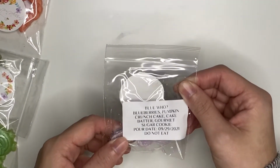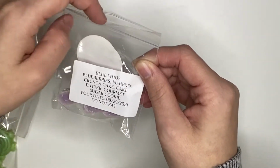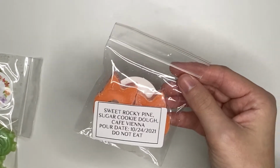This first one is Blueberries, Pumpkin Crunch Cake, and Cake Batter, and Gourmet Sugar Cookie. This is amazing, I love it. Super yummy blueberry. Then we have Sweet Rocky Pine, Sugar Cookie Dough, and Cafe Vienna. Very Christmas tree scent. I'm going to pop this right in with my Christmas wax.